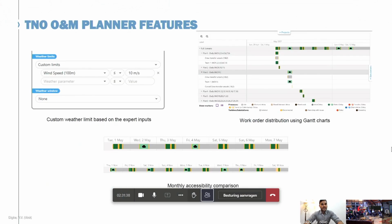What was also interesting while modeling these scenarios is that we developed custom weather limits within the tool, which allow one to set different parameters. For example, in the figure on the top left you see a custom weather limit set for the wind speed at 100 meters, which was 10 meters per second. This was one of the user inputs we defined based on the drone operation, considered as a safe operation limit for the drones. This was iteratively repeated for the different scenarios as well. When considered for rope axis, a different custom weather limit was used, and so on.